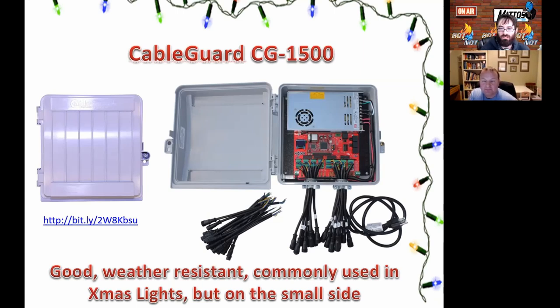Once you start actually packing it full of stuff, it doesn't have a lot of room. When I'm building these enclosures, I like to have a lot of room to grow, or for when I need to get in there to do repairs or something, which is a rare thing, but you want to be able to get in. So the cable guards are kind of nice, but they're hard to grow into. They're not roomy. They're good for single purpose applications.